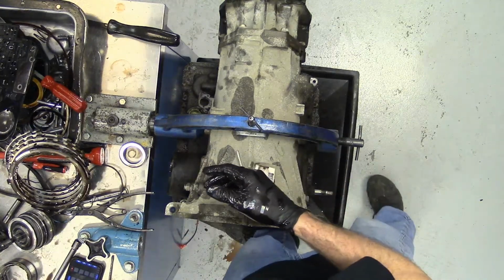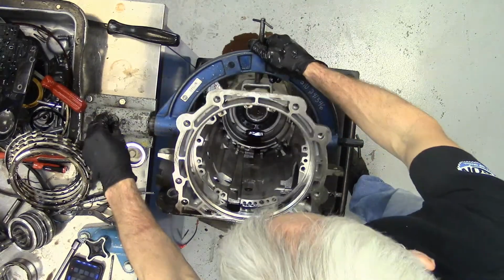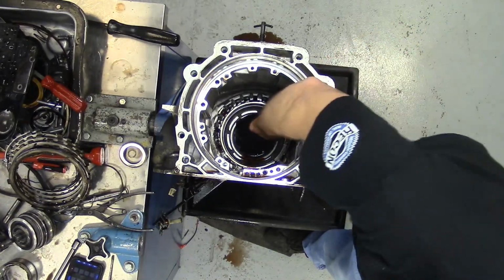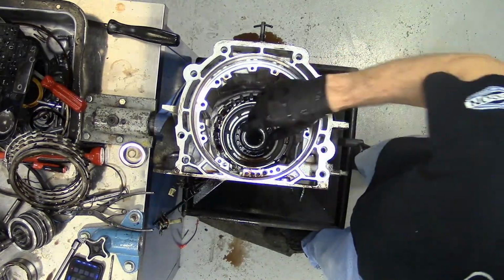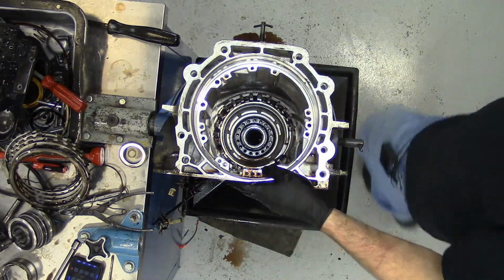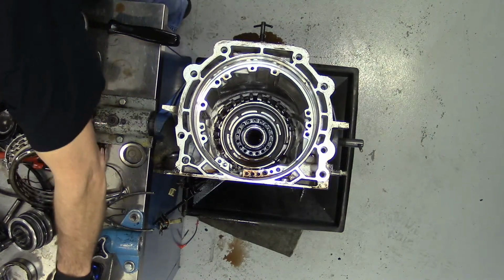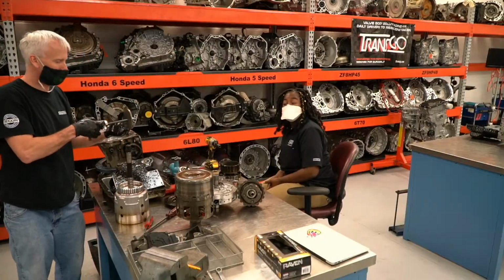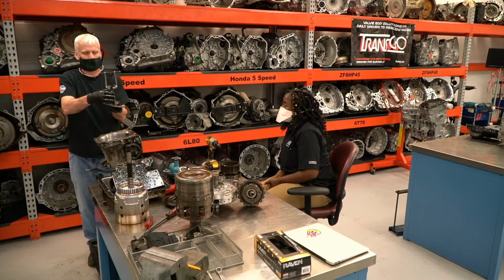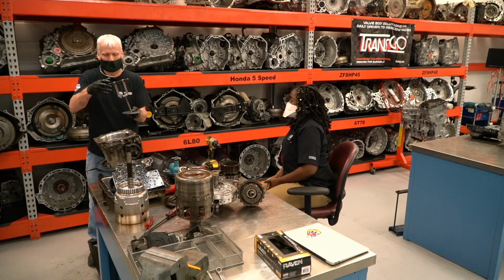That's that. All right. So for the most part, this case is gutted out. The only thing I have left in here, way down there, is my low reverse piston. I will take that out, but I'm not going to do it on camera because it's not that big of a deal. It just takes time. I have this special tool right here. It comes in from underneath. When you thread it down, it compresses the little piston return spring, and you can get the clip off. It's way in there.